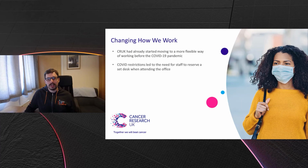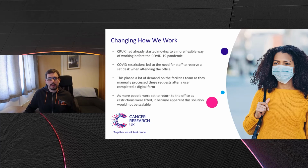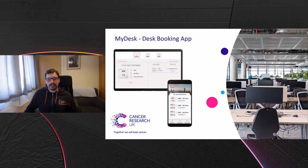Due to this requirement of reserving desks, the facilities team faced increased demand to manage this, the process initially being users would complete a digital form and a member of the facilities team would follow up with that user individually. Although feasible when there was only a few people attending the office in the middle of the pandemic, it became apparent the solution would not be scalable as restrictions started to be lifted and more users returned to the office. CRUK decided to move to a permanent hot desk booking solution for when the office reopened.